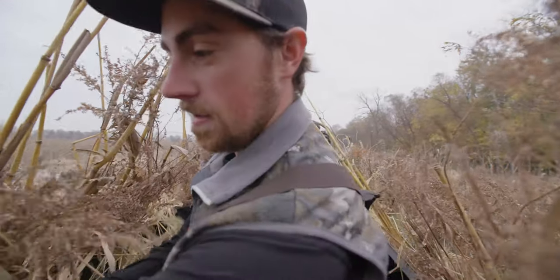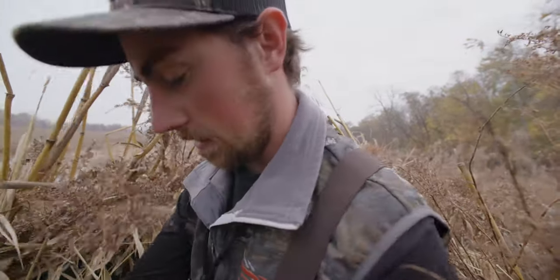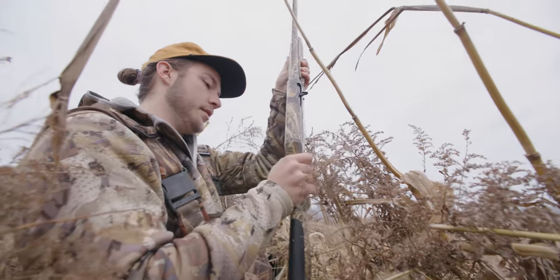All right, we're passing the gun to the camera guy, his very first duck hunt. We've got one circling overhead, so we're going to pass this bad boy right over here to his shooting lane. And we're just going to let it roll, see how it goes. I'm going to take the camera, and we're going to film him shooting his very first duck. Yep. Sweet.